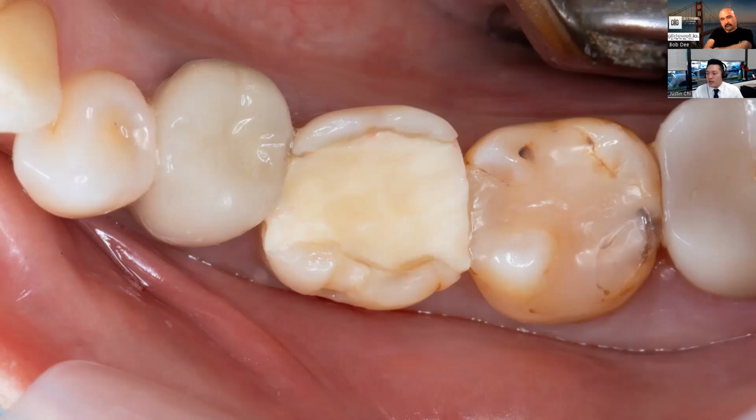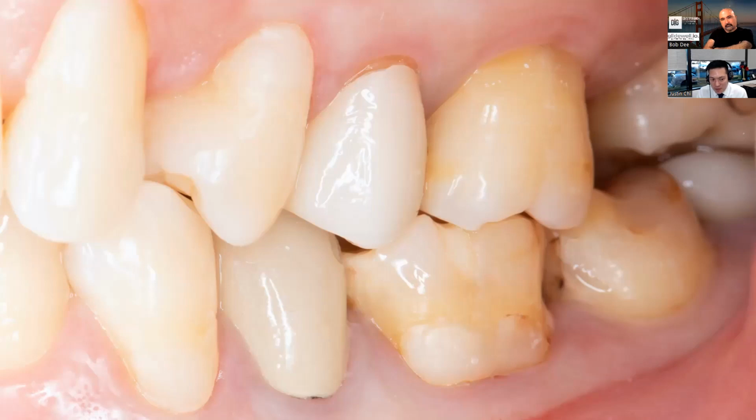So this next case is another one I want to take you through. This is number 19, lower left first molar. You can see there's a big patch of some restorative material there. Let's take a look from the buccal. You can see a class 5 composite along the cervical area.